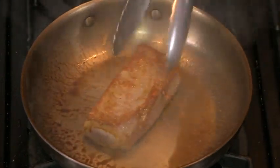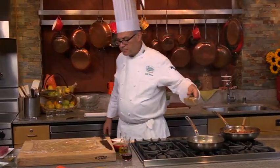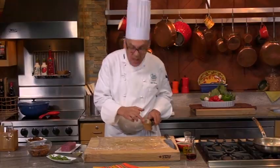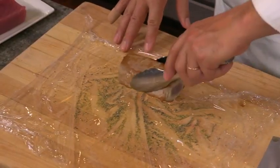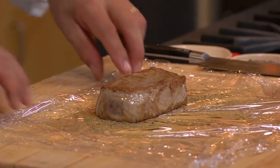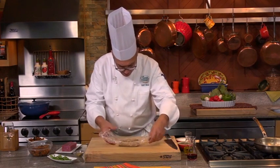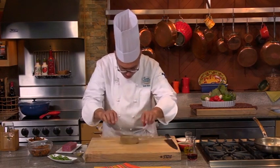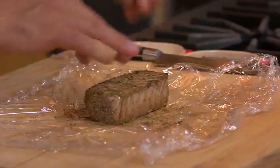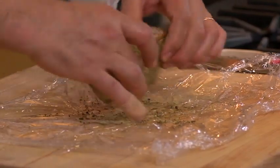All right, four nicely browned sides. Now, I'm going to take this out of the pan, and if you look at the end, you can see that it is basically rare in the interior. And I'm going to put it right onto this saran, and we'll roll it back and forth once or twice and try and get these spices right onto the meat. If there's any areas that you think could use a little bit more, by all means, add some.